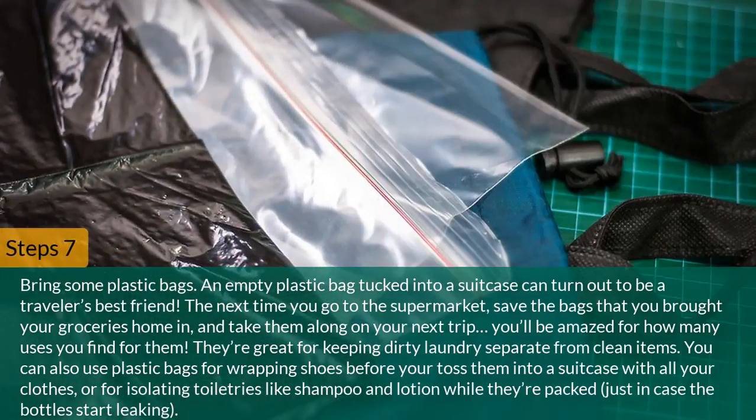Step 7. Bring some plastic bags. An empty plastic bag tucked into a suitcase can turn out to be a traveler's best friend. The next time you go to the supermarket, save the bags that you brought your groceries home in, and take them along on your next trip. You'll be amazed at how many uses you find for them.